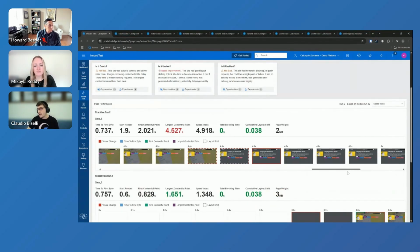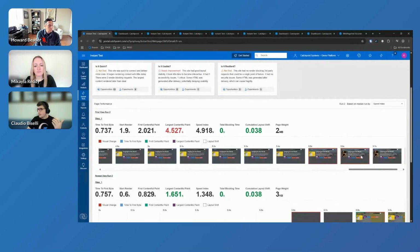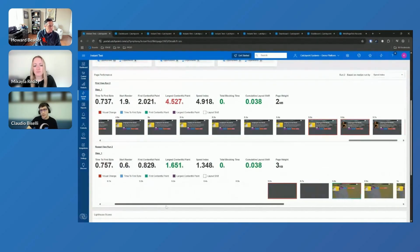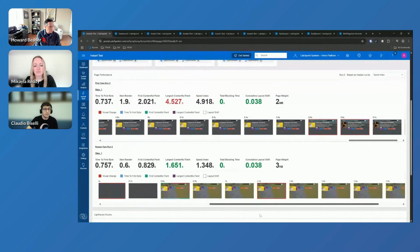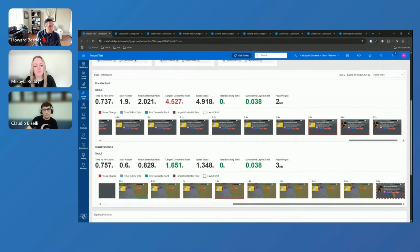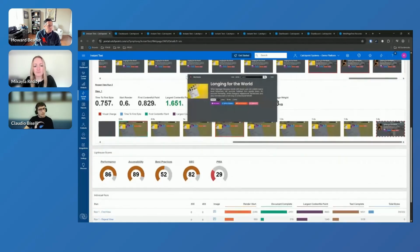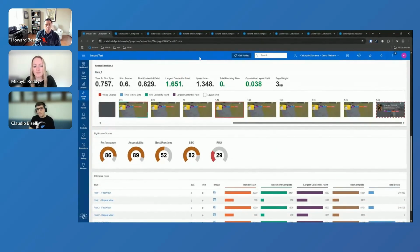Then what we can see still from the screenshot is that at some point the main image renders, and the page is then mostly complete. Of course, the repeat view performs better since the images are cached, because we do not need to wait for them to load. Below, another thing we can see is the Lighthouse score.